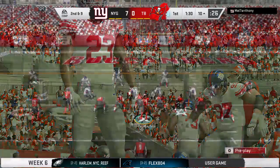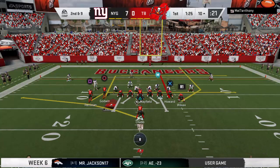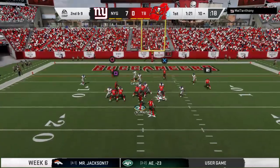This defense against the run, by the way, they're not top 5, but they are top 10. So what's your philosophy here? Do you try and run the ball against a team that's pretty good against the run? What if you're a pretty good running team?